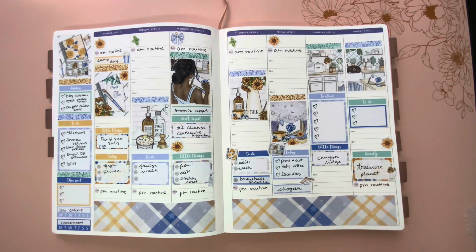So just a quick peek now that I have filled it in. I already talked about my sidebar.